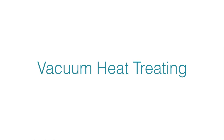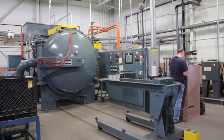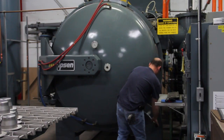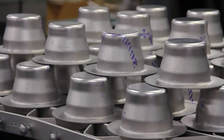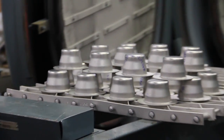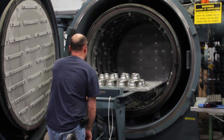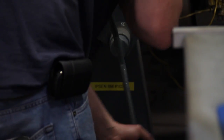We do vacuum annealing. We have one vacuum furnace. On the vacuum side, we work with a lot of the Inconels, Hastelloys, some 17-4, different materials. So a lot of your high temperature alloys, nickel alloys, we work with all those. We actually work with some customers in Pittsburgh, Buffalo, New York, Lexington, Kentucky, Louisville, Kentucky, Cleveland, all over.